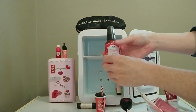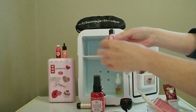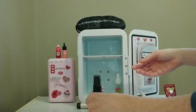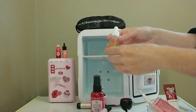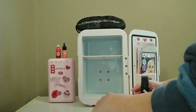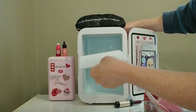And a Body Shop face spray, and this brand here, EarthNotes, this is just like pineapple, so it just feels so good on your lips when it's cool. And of course the Fructose Cosmetics little mini face oil. So that's some of the things that I have in my fridge, and there's a lot of storage. You can also take out the little tray and just put whatever in there.